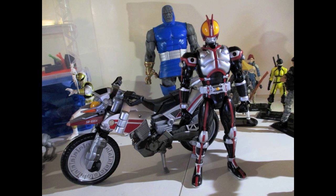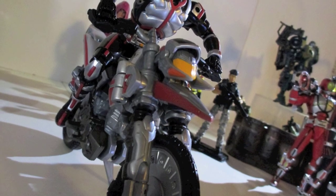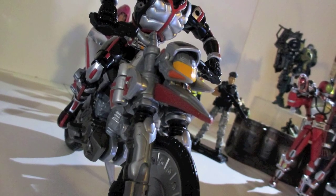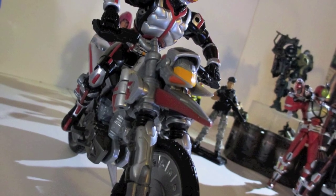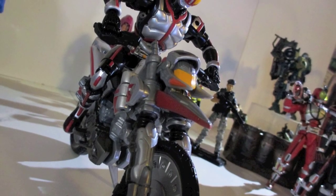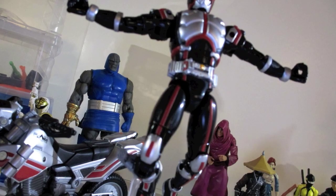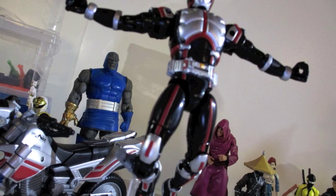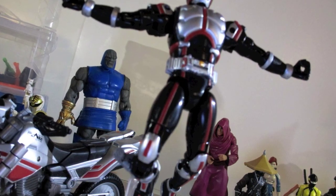Now, I'm a huge Kamen Rider Faiz fan. You know me, form follows function. And if you look at the riders across the years, especially the Heisei era riders, they suck as far as form and function goes, because a lot of them are called riders because they're next in line in that franchise. They're not called riders because they actually utilize their bikes. Faiz utilizes his bike. His bike is also his sidekick, and that's what I love about this character.